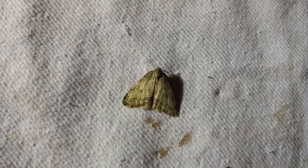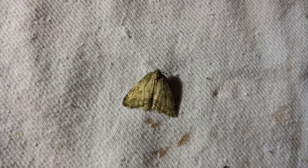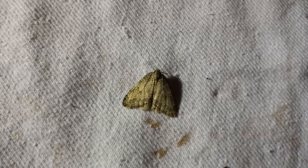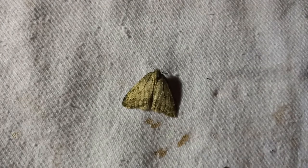And this will be the commonest moth that many people trapping this time of year in woodland will be recording. Shame it's not more colourful. I'm sure it'll get over it.